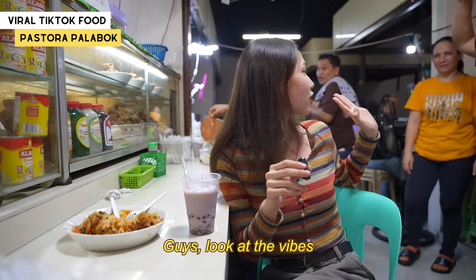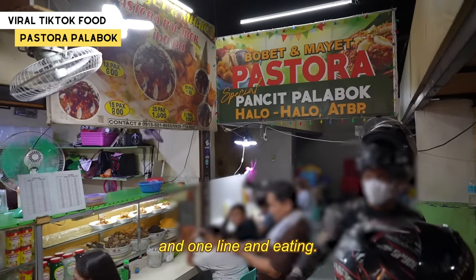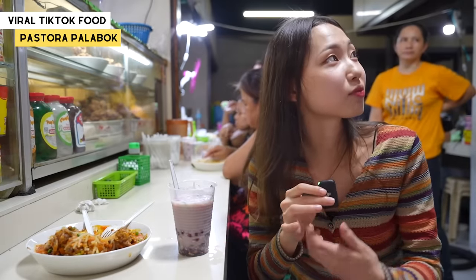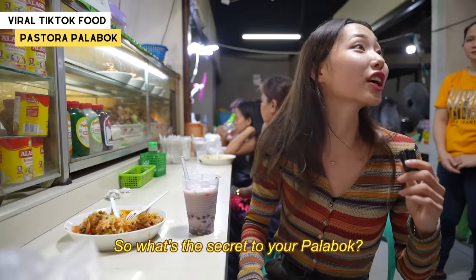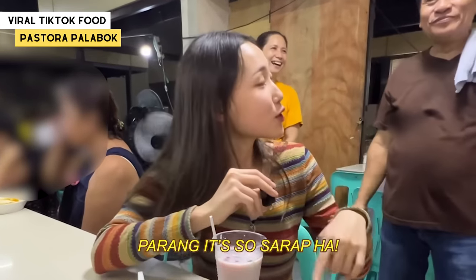Guys, look at the vibes of us, just doing one line and eating. It's very OG vibe. Coco Martin, he came here. How was that? It's very big. Pogi. Very pogi. So what's the secret to your palabok? Secret. Parang it's so sarap lang.